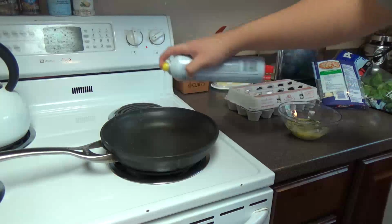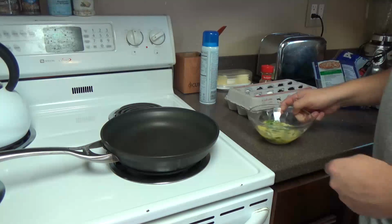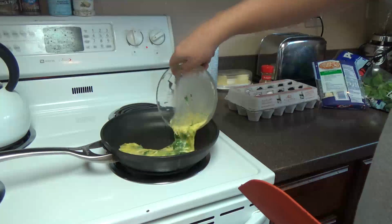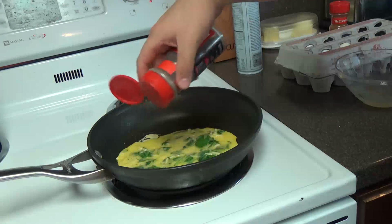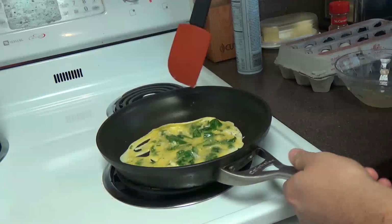All right, should be about ready. At least I'm hoping. We're gonna add these eggs in. Got a spatula, good thing. Here we go. Last thing to add is just some black pepper. And I'll probably put a little bit of salt now that I think about it. Just a little bit, nothing crazy.